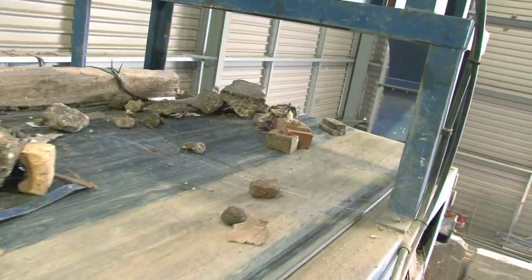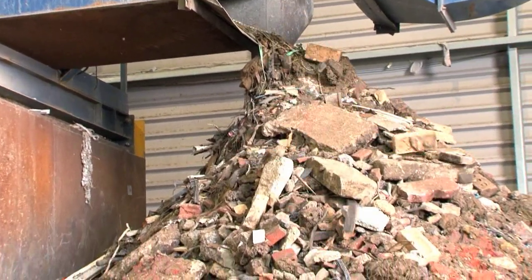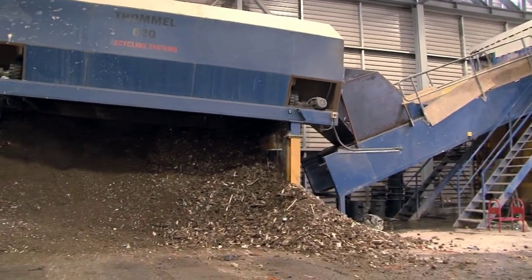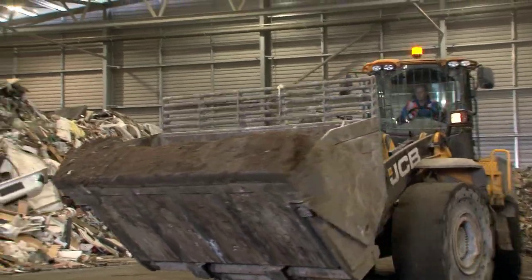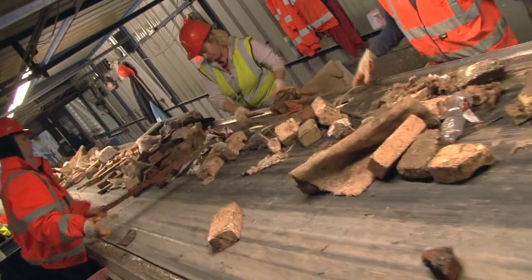You can see by the look of the waste, there's a large variance in product that we actually have in, which means that our fines from the trommel can be a very difficult product to separate. Anything under 17mm will fall down into the bay that you see in front of you. That particular product then goes through the waste systems, fines, sorting, and pull the waste out, which will go to landfill.